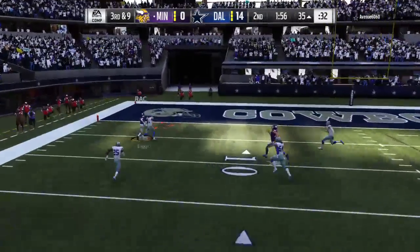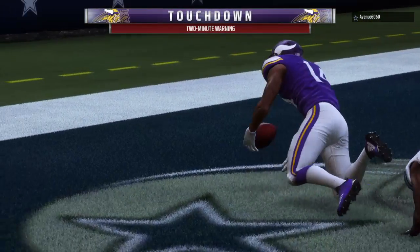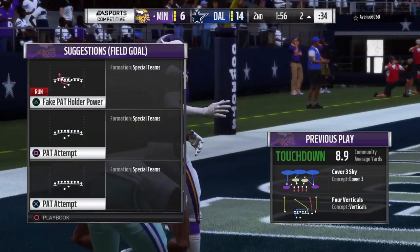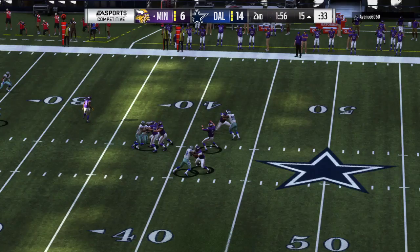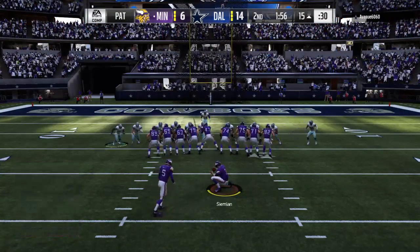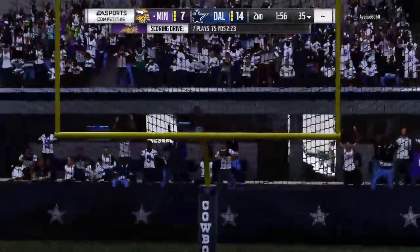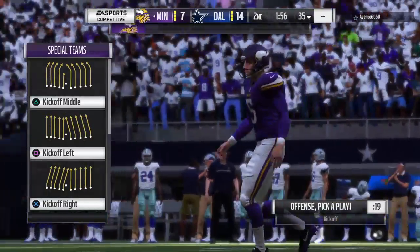Cousins, he's going to wind up and air it out, and he will score. Touchdown, Vikings. Stephon Diggs, 35 yards. And the Vikings are able to make this a close game again. Extra point up and good by Bailey. And that'll make our score 14-7.